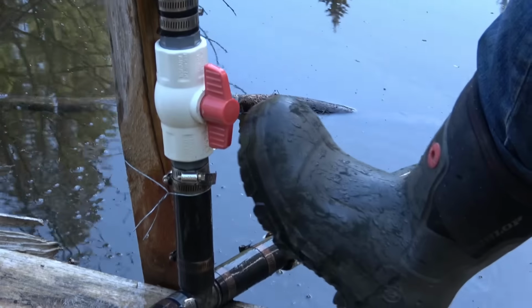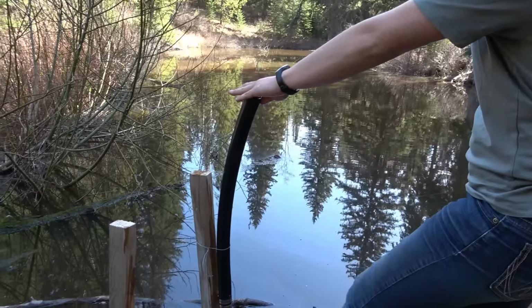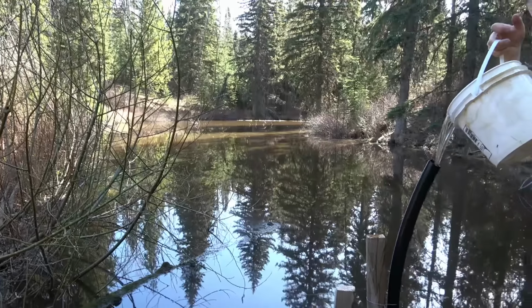Close this one and open this one to prime it. That's right, just to fill the pipe. And then once it's full, I close this one and open that one. That's right. Man, there's a lot of water in this beaver pond.